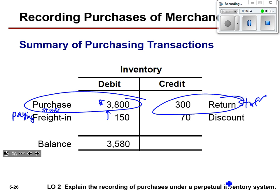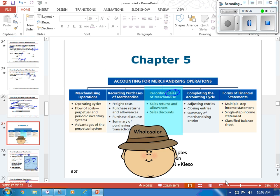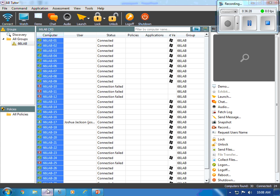Would I see this one if it was FOB destination? No. That would have been covered by the shipping, the shipper. I think that's all I have, I hope. Yep. We're not going to talk about selling the stuff until next week. Tomorrow we are just going to do journal entries, journal entries, journal entries. Does that sound good?